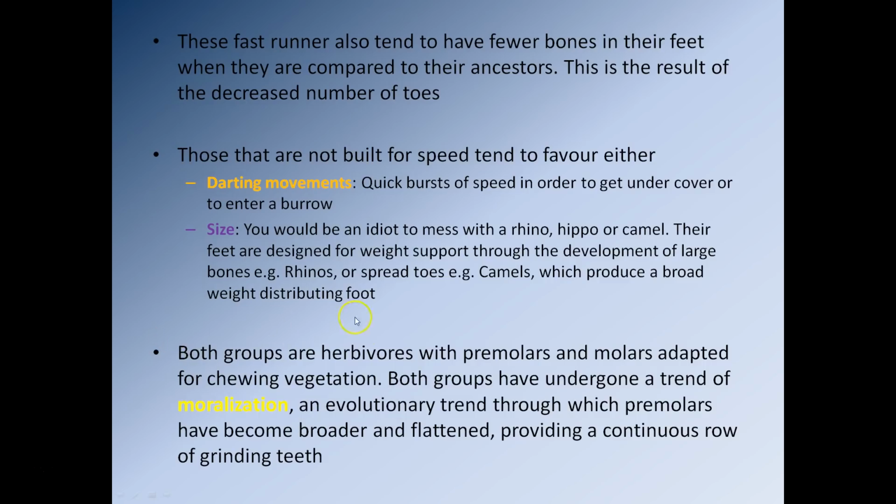So both groups are herbivores, the Artiodactyla and the Perissodactyla, and they have premolars and molars adapted to chewing vegetation. Once again, rub your tongue around the inside of your mouth, and you'll feel the two premolars behind your canines. In our case, they're kind of a hybrid between a molar and a canine. They're slightly pointy, but also slightly flat.